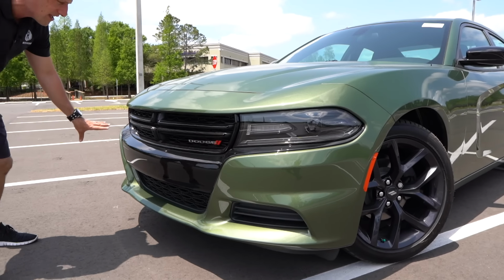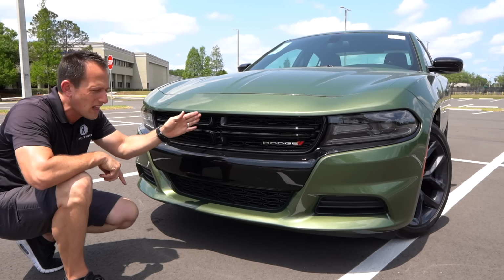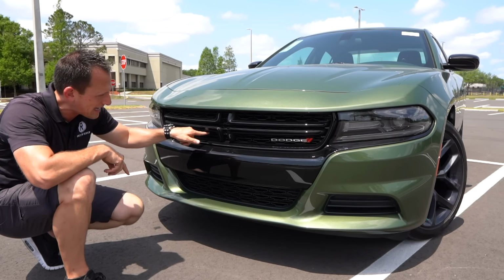We come across the center grille, and I like the way the gloss black kind of dips down and fills in that middle section. Also love the design of the grille, even on the SXT trim. A little bit of gloss black, the flat black, the Dodge name badge. You drop down, you're gonna have more functional grille area for that radiator that resides behind the front fascia. Everything flat black. But even at this SXT trim, which is your base trim, still looking mean, still looking tough.